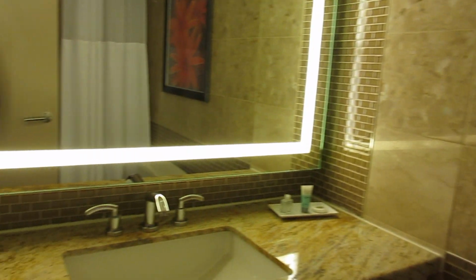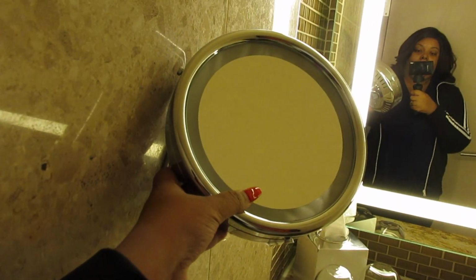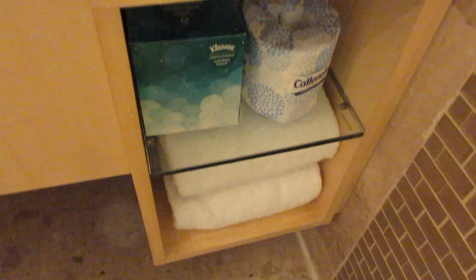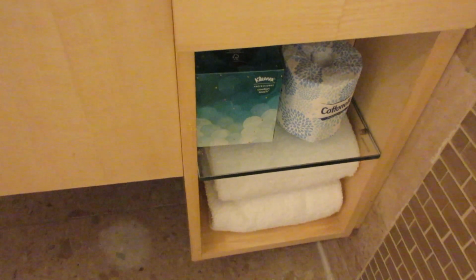Have a mirror, nice size. It's kind of a small bathroom compared, but it's okay. And this makeup mirror, sink, towel cubbies and stuff. I like how they give extra toilet paper and extra Kleenex because today my nose is not having a good time. My allergies are really bad.